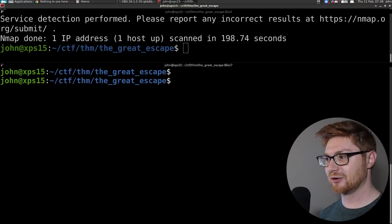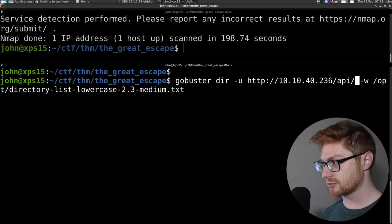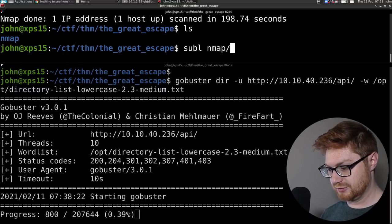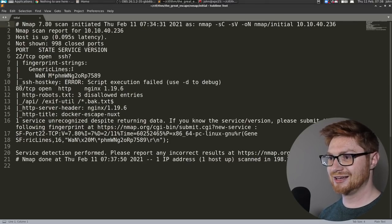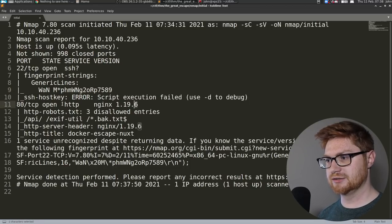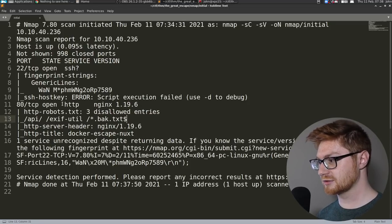Is that right? Oh, our nmap can't finish. Let's try to go gobuster dir that API endpoint there. See if it gets any good love there. Let's check out that nmap scan. If we take a little sublime in our nmap directory, we got some good SSH here. We have a strange generic lines output that I don't exactly know what that is. Port 80 does see Nginx. Is that an old Nginx version or something? That looks like a low number.